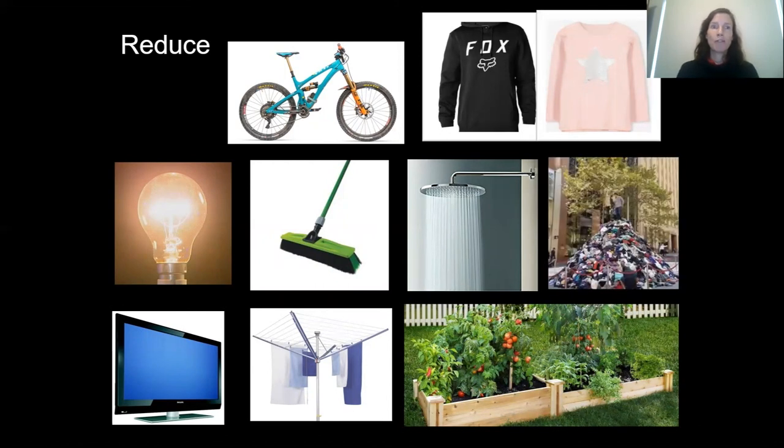Did you know that every 10 minutes in Australia, 6 tons of clothing goes into landfill? And that's what that picture is showing you there. So every 10 minutes, that much clothing gets thrown away and ends up breaking down in landfill to form methane gas, which is even more potent a greenhouse gas than carbon dioxide.